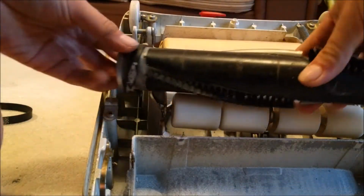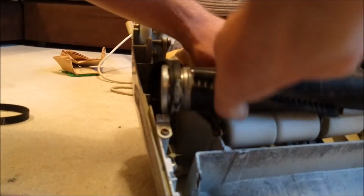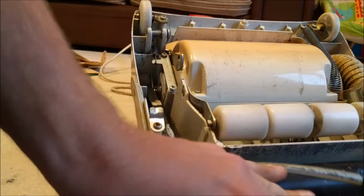That'll do. I only have to put a little bit of stretch on there. So that works. So we'll pop this on. Centre the belt. Then put these funny little clips back down. And that should be good to go.